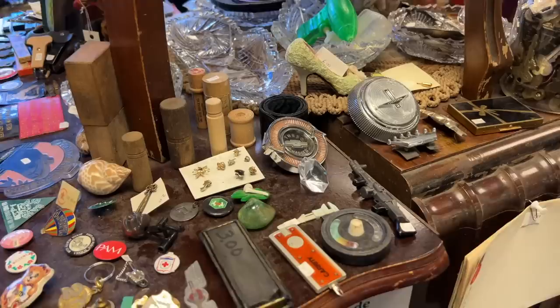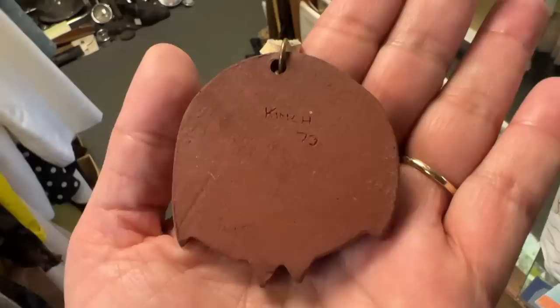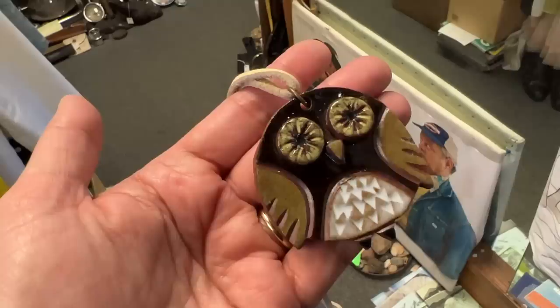Look at how adorable this little owl pendant necklace is. He is so cute. It is signed Kirk H on the back from 1973. I can't even. He is just so cute. We are getting him for sure.